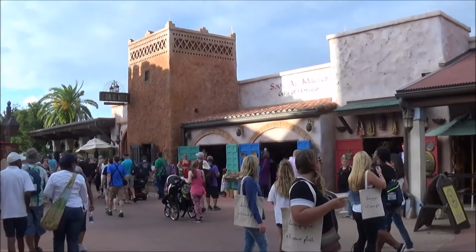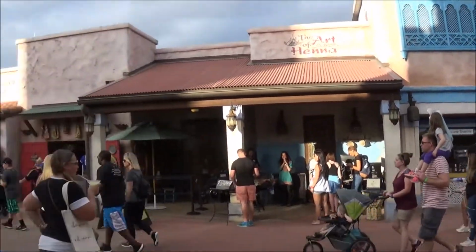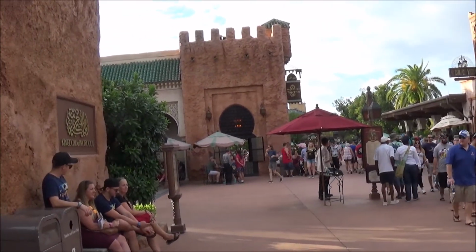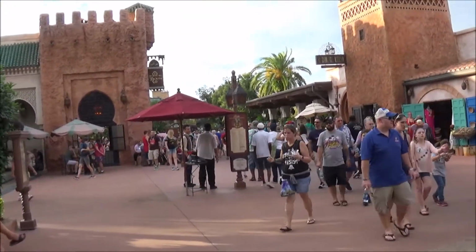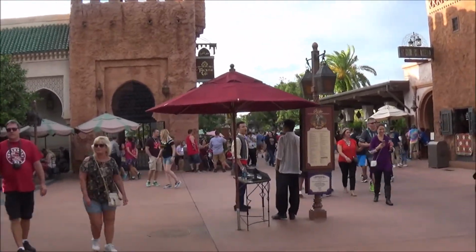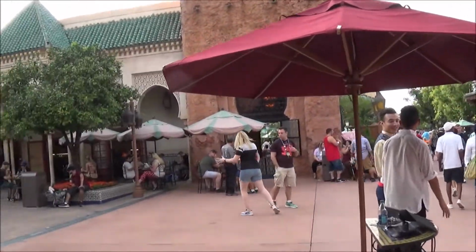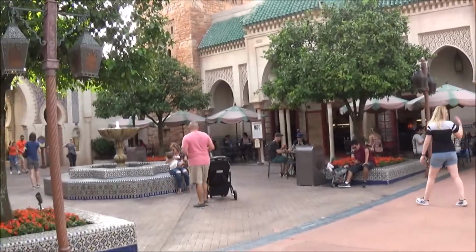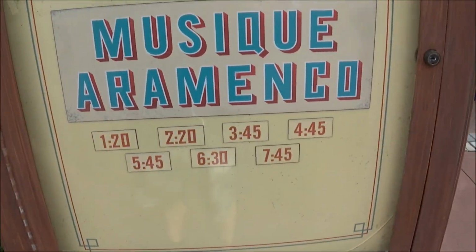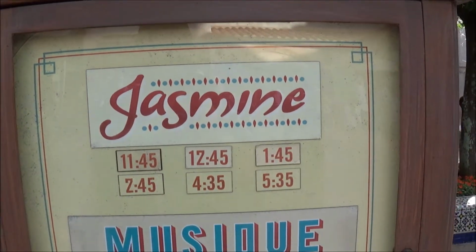Oh, let me show you this more from this angle. Like I said, a lot of the pavilions don't extend across the street like this one does. This might be the schedule for the music. And then you have Jasmine here from Aladdin.